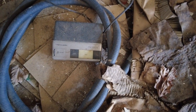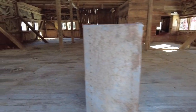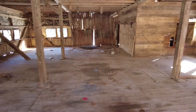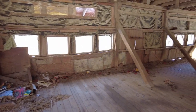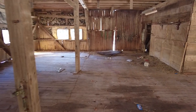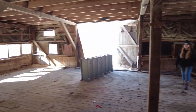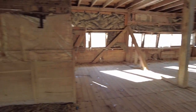That is an old answering machine, I believe, right? Oh, man. It is empty. This barn plays a big part of the movie. Yeah, but it's totally empty. This is where all the action in the movie takes place. All the creepy stuff. The scene is just insane.